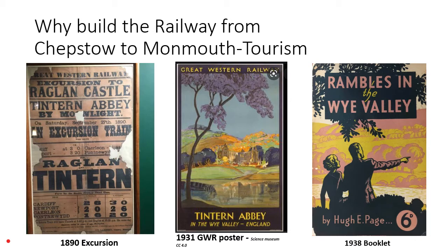A further attempt to attract tourists was made in 1938 when the Great Western Railway published Rambles in the Wye Valley, and that included 3 circular walks from the Wye Valley Line. Route number 1 is the route from Chepstow to Tintern, Brockware and Netherhope, with the option of buying a ticket to finish the ramble at any station and then taking the train back to Chepstow.